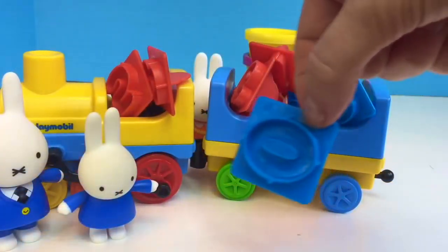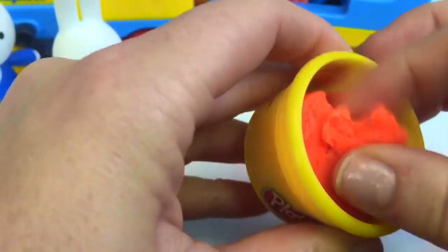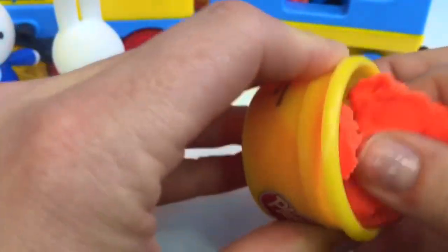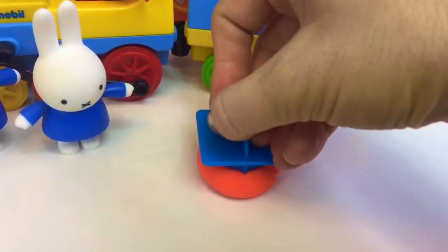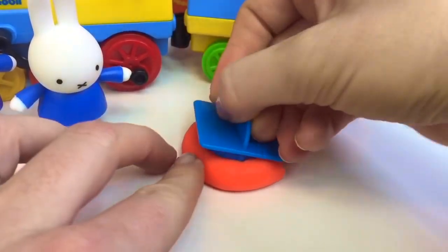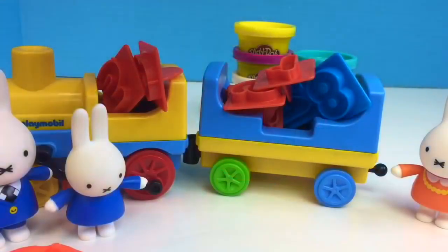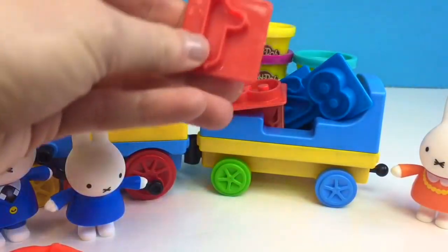First, we're going to start with the number 0. It comes before 1. We will use our orange Play-Doh for 0. It's like we're making a number cookie. There's 0. Let's look for number 1. It's right on top.